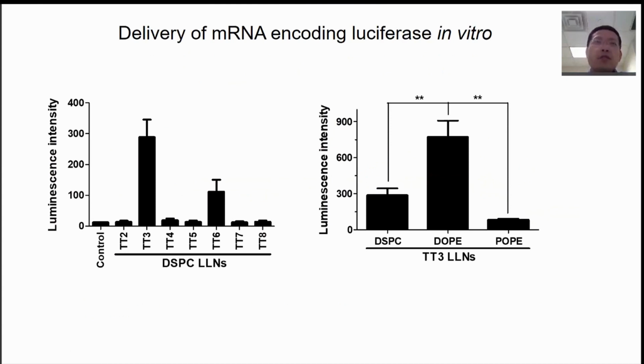And here's the in vitro screening. We formulated the TT lipids with mRNA encoding firefly luciferase, and then we treated a liver cancer cell line, Hep3B cells. And on the left, the y-axis, that's luminescence intensity. And the x-axis, that's different TT lipids. We can see TT3 is better than other TT lipids, and also much better than the control.